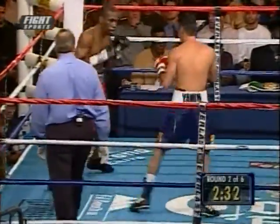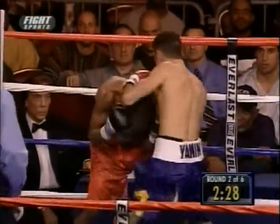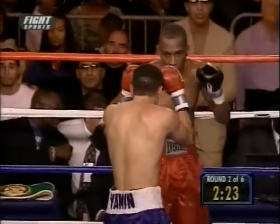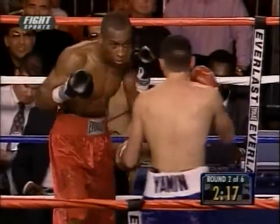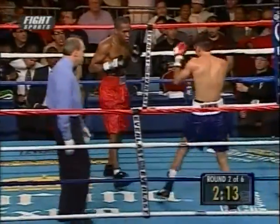Well, there he goes, a couple good punches, slowing Thomas down. Maybe he heard me. He's got to watch out for sticking that chin up in the air, though, the way he's been doing it. He's keeping his hands higher, but you see his elbows are very wide. If Thomas will pick up on that and try to go underneath. See how wide the elbows are.